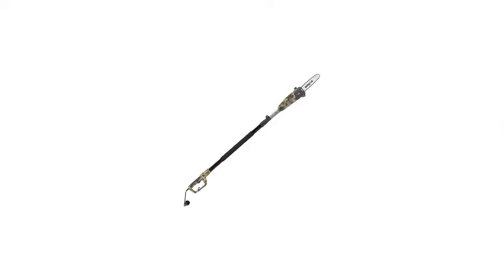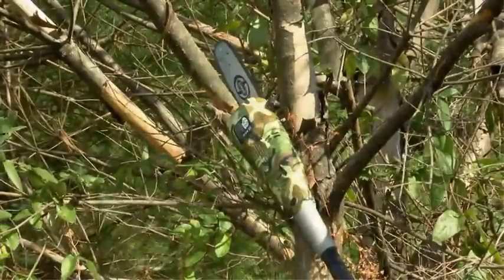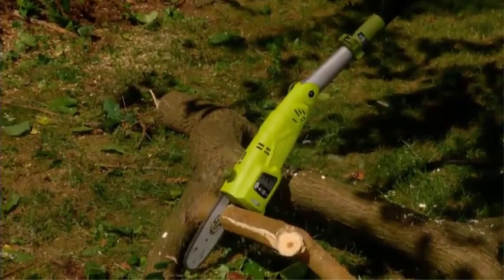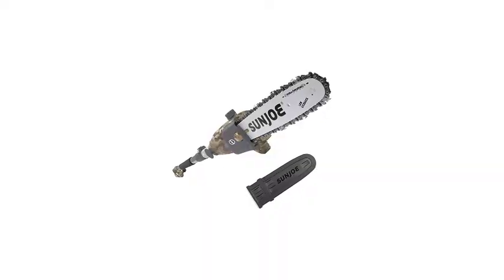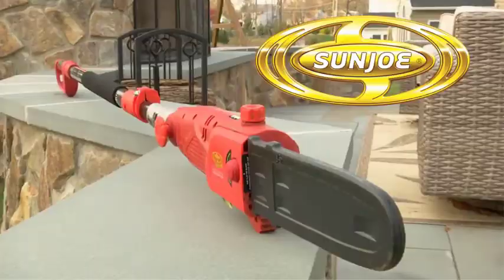Number 1. Sunjo Pole Saw. One of the most well-known manufacturers of power tools and home improvement products for use in a lawn or a garden is Sunjo. Due to its superior strength, the Sunjo SWJ803ECMO corded pole saw is listed in the first place in this article.